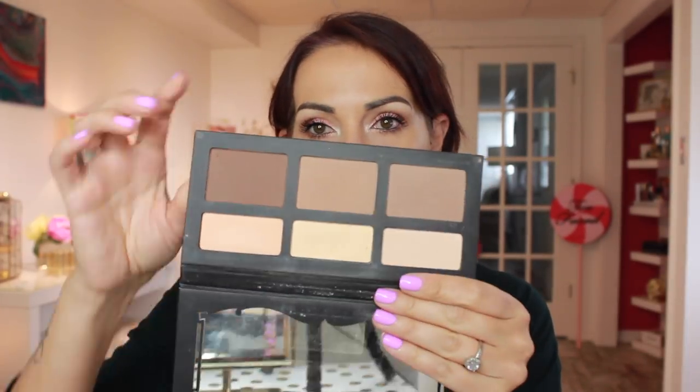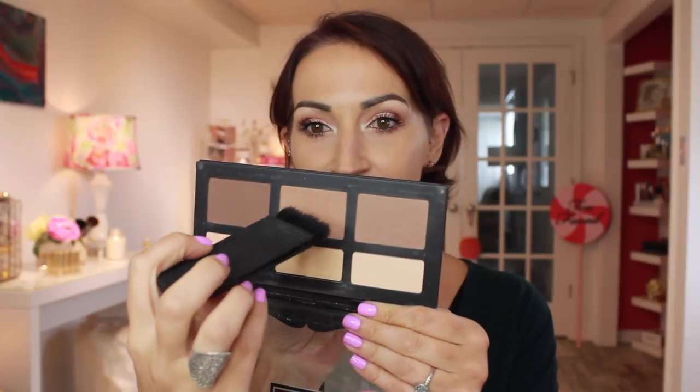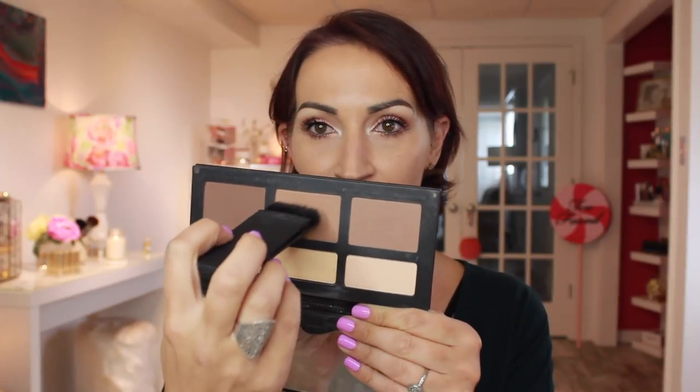Let's do this. I've been back in love with the Shade and Light palette from Kat Von D. This shade right here is so gooped. And I've been using my Eta brush. This is like old school. So I just take this little guy and I do a little contour.